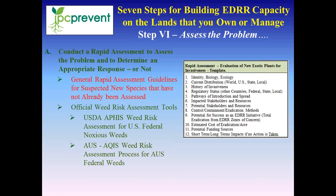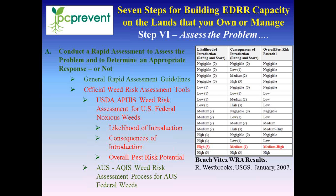Step 6 is to assess the problem, and so we're going to have a rapid assessment webinar to go through the specific kinds of assessment systems that you can use to figure out if you've got a problem and what you ought to do about it. And so we've got general rapid assessment guidelines for suspected new species that haven't already been assessed. You can use the one that APHIS has developed, which is a weed risk assessment system to see if a species should be listed as a federal noxious weed. And you can also use the Australian system.